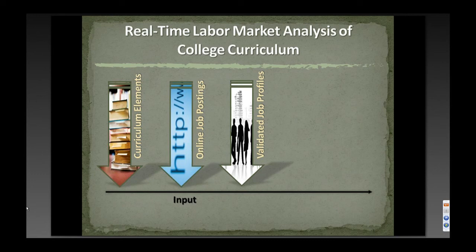Well, what we did is we gathered input from several different sources. The curriculum elements that we looked at were the actual courses within the programs themselves. Each course then had WECM outcomes, course descriptions, and then we also looked at the course objectives. So that was the first input step that we used, and that's what we would be using going forward if other schools wanted to also look at their programs in the same manner. So Mark, would you talk about the online job postings and how they validate job profiles as part of our input?